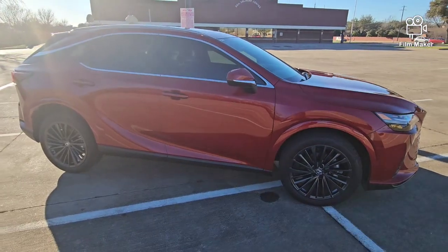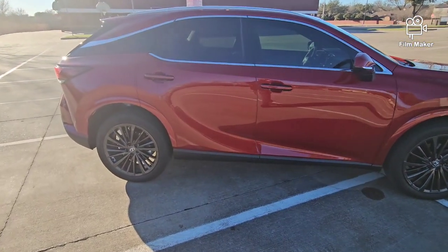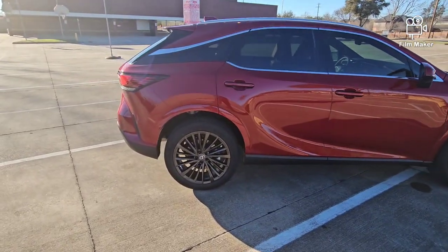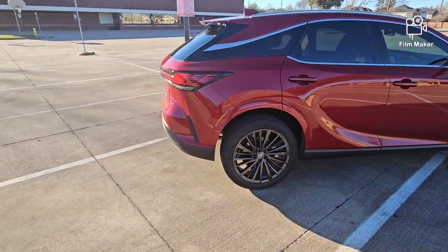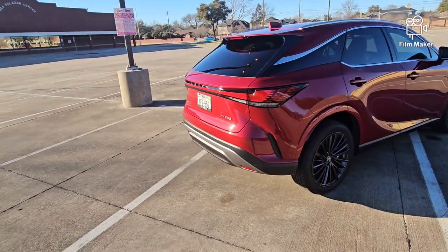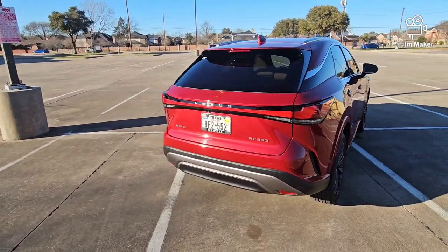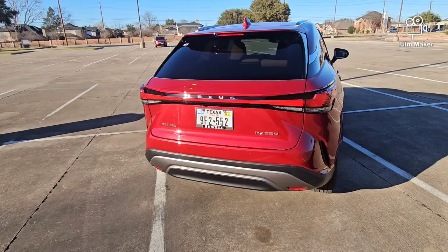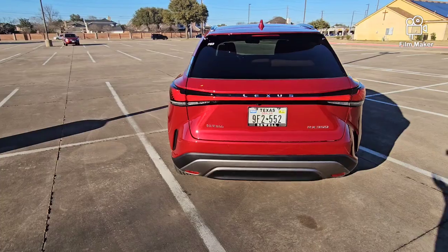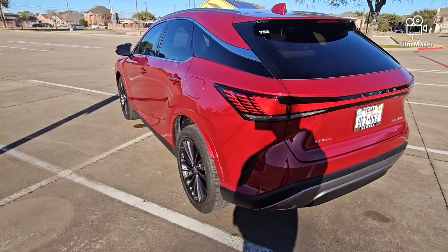They have several different models of this RX. They have the standard RX 350, 350 Premium, Premium Plus, and then they have the hybrids, so they have Premium and Luxury. So they have many different models of this. They all have front wheel drive base anyway, and they do have options for all wheel drive as well. And then of course they had the hybrids. But yeah, this is a walk around of this vehicle here.